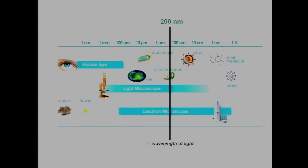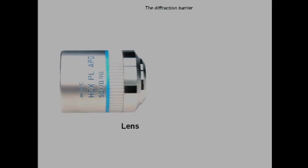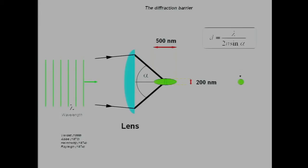Now, why have people thought that the resolution of a focusing light microscope has come to an end? It's very simple. The most important part of a microscope is the objective lens, and the role of this objective lens is to focus the light down to a point. But as we learn at school, because light propagates as a wave, the lens will not be able to concentrate the light on a single point. Rather, the light will be smeared out in the focal region, forming a blob of light that is at least about 200 nanometers in the focal plane and about 500 nanometers along the optic axis.